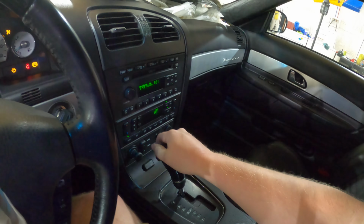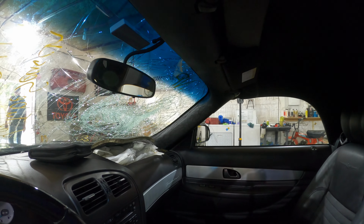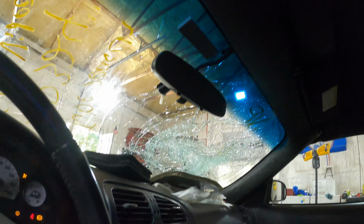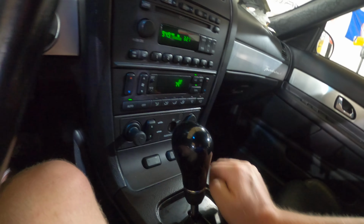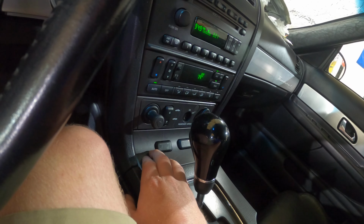Nice wood shift knob. Let's go ahead and test out the transmission now. Drive. Reverse. There we go. Can I take this top off? I'm not sure how to get this top off, guys, so I'm not going to mess with it. One thing I noticed is the heated... Oh, there we go. Heated seats working there. I got a bad heated seat switch on my side.